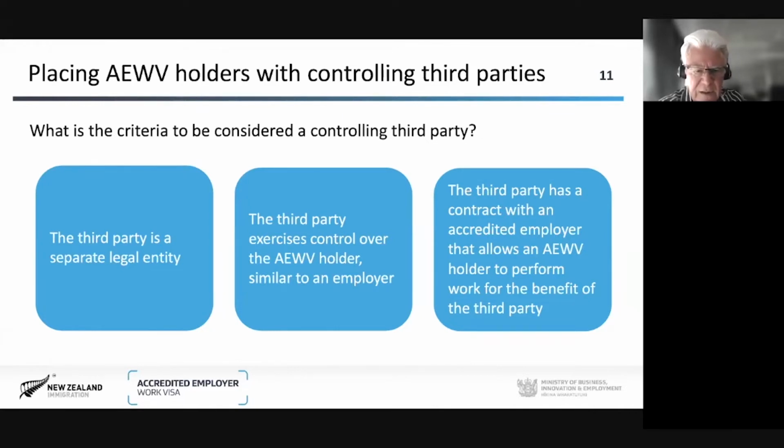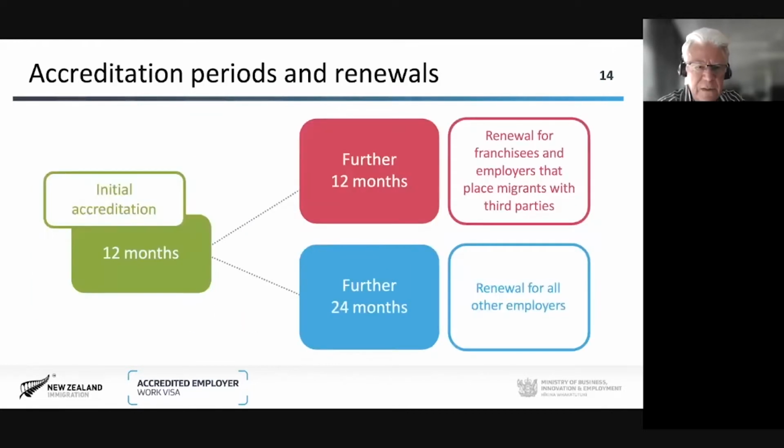And given that they have control over the individual while they're working for them, the legal employer, so the direct employer, is the one that takes full responsibility for that individual. So if the third party, for example, breaches immigration visa requirements or immigration law or labour law, then the principal employer will be the one that carries the responsibility for that.